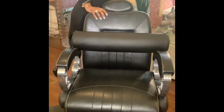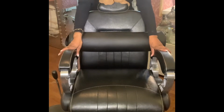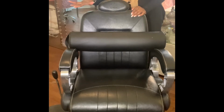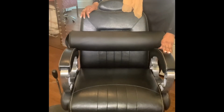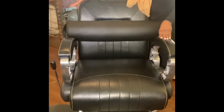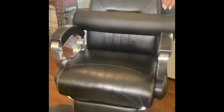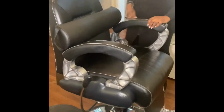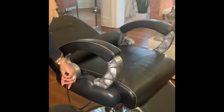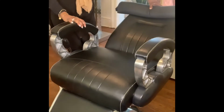This is my chair that I use for my clients, right? This is a barber chair. I like it because it fits all size people, right? I can lift it up on the side. I could just pump it up a little bit. Right? Turn it this way. It turns. And right here on this side, it reclines. So this reclines back. I love this chair.